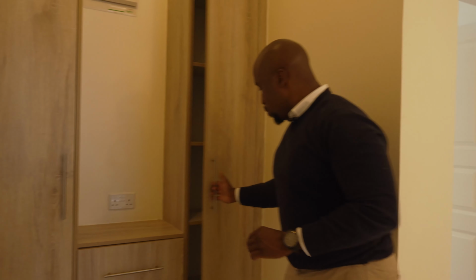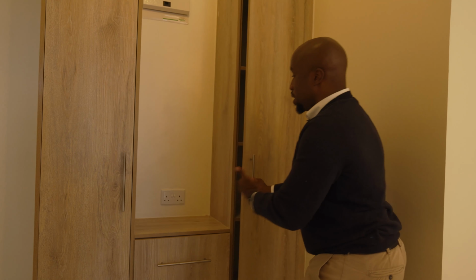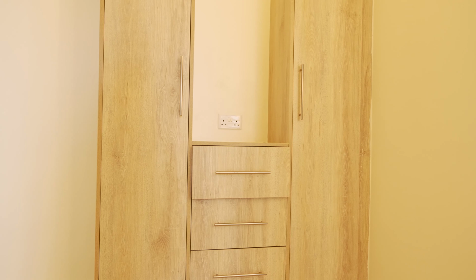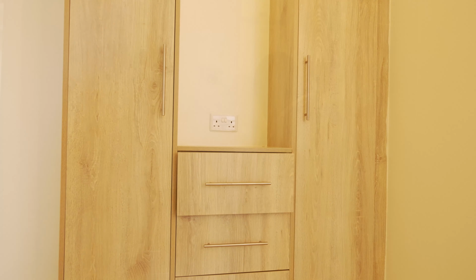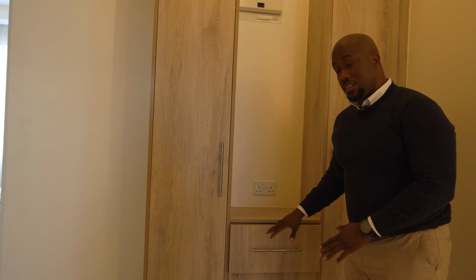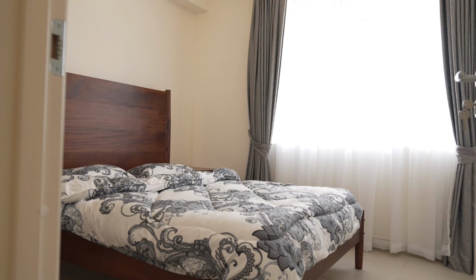Before we even get into bedroom number one, who can't have enough of storage? I mean, you've got more storage in here. This is wood-like MDF. You could put in your laundry items, iron box, towels, and all of that within this space. So come along to bedroom number one.